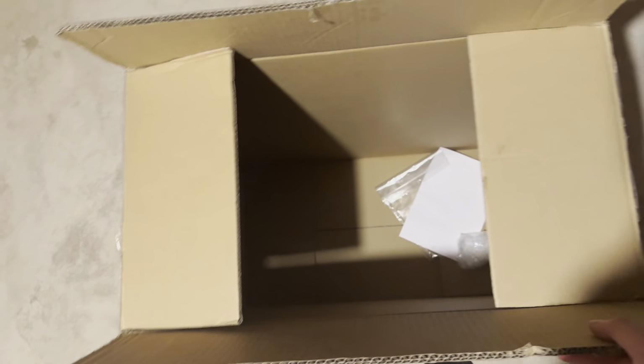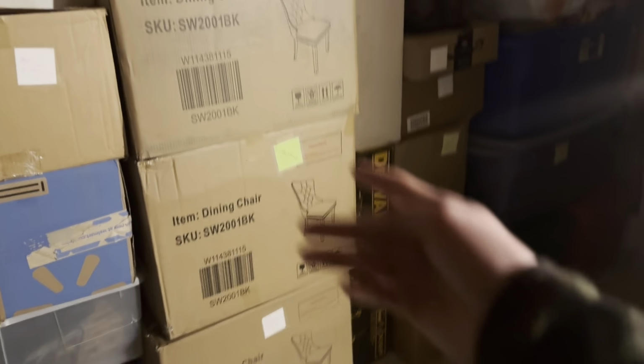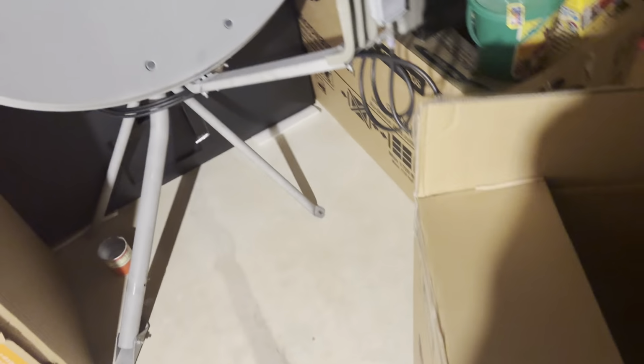So this is just an empty box. I pulled the bag out of it right here. I don't need the bag. And this box is just going to be used to store all these bags and trash. And then it's going to get the same default label. And then it's just going to get put up in the pile somewhere. And then, yeah, that's how it's going to go.